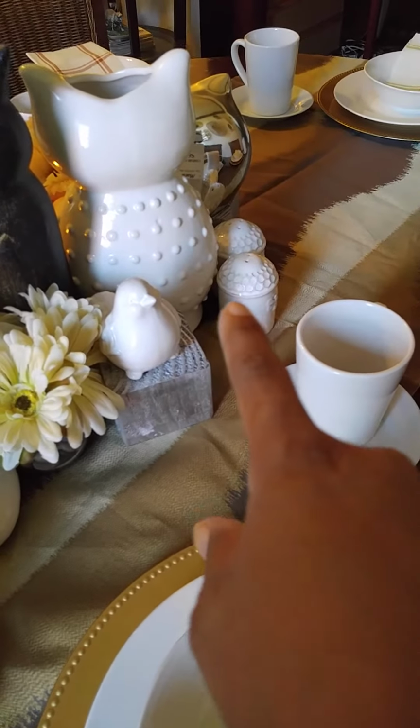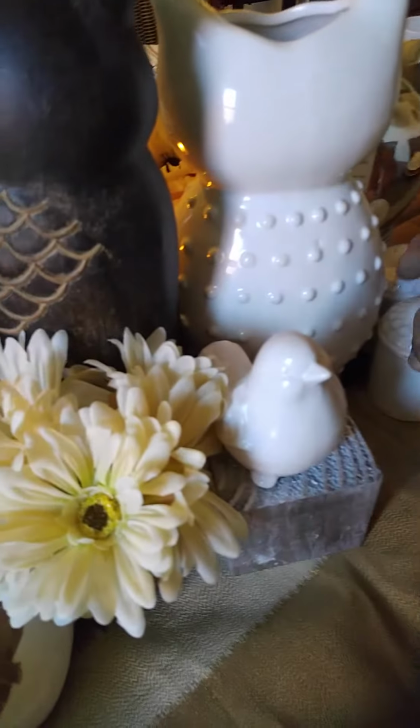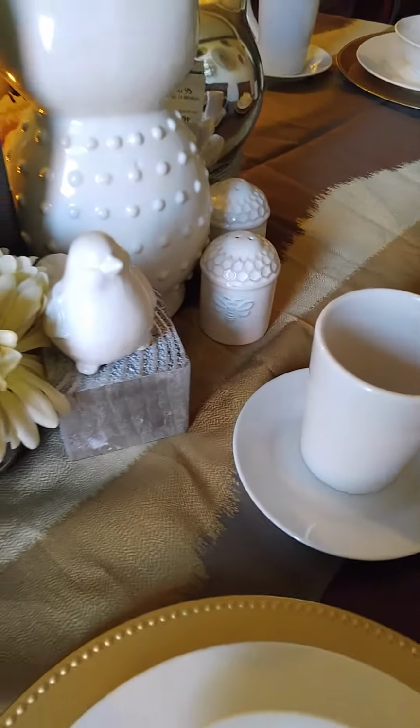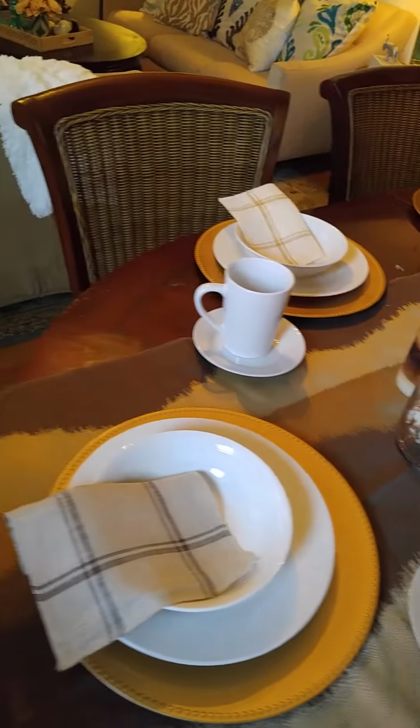Flowers came from the dollar store. The jar right there is like a minced garlic jar that I had. Dollar store, leftover wood. These are also salt and pepper shakers that I got from Marshall's. Has a little bumblebee motif on there. And those were $3.99, I think, for the two.